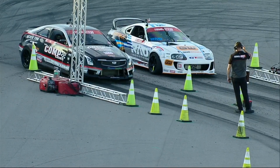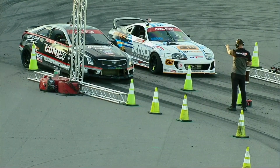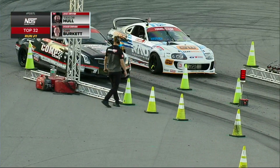GT radial tires underneath Dan Burkett. So here's our first battle of what we would call top 32.